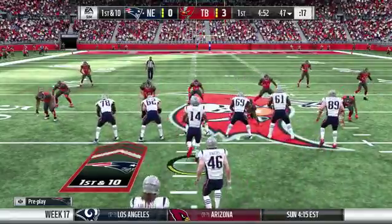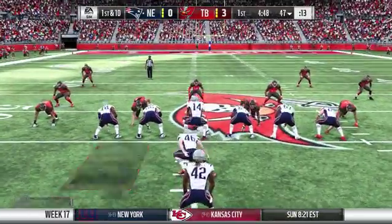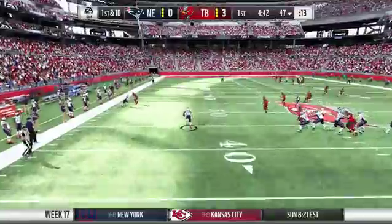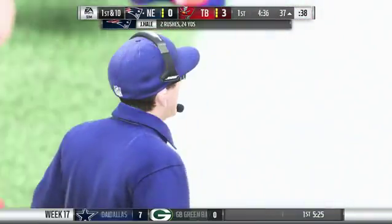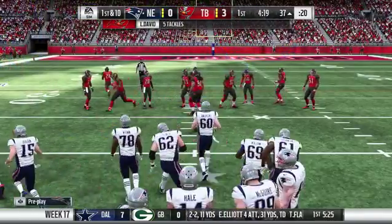That's something you have to be aware of as a defense and have to find a way to account for him. And if you're not going to use a spy, you're telling your guys to keep your eyes on him, because when he breaks out and makes plays like that, all he does is hurt you. Have to at least be able to contain him somewhat. There they could not. And he's brought down. It'll be a Patriot 1st down on a pickup of 16.